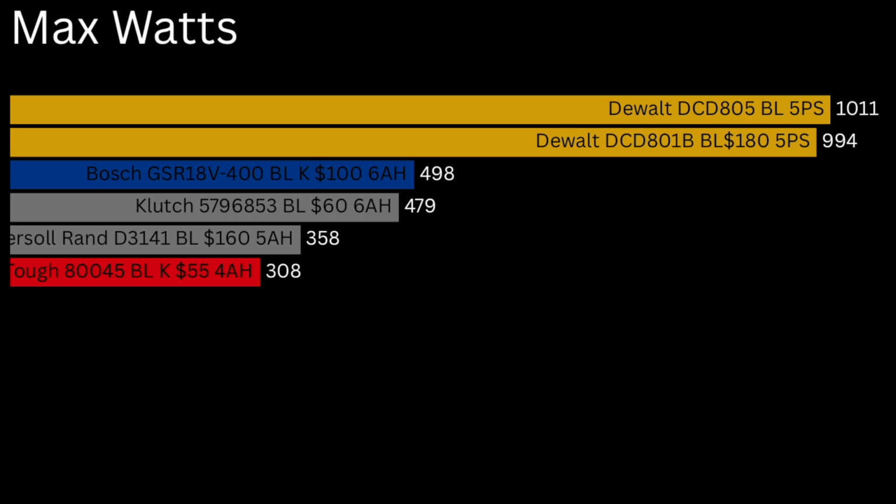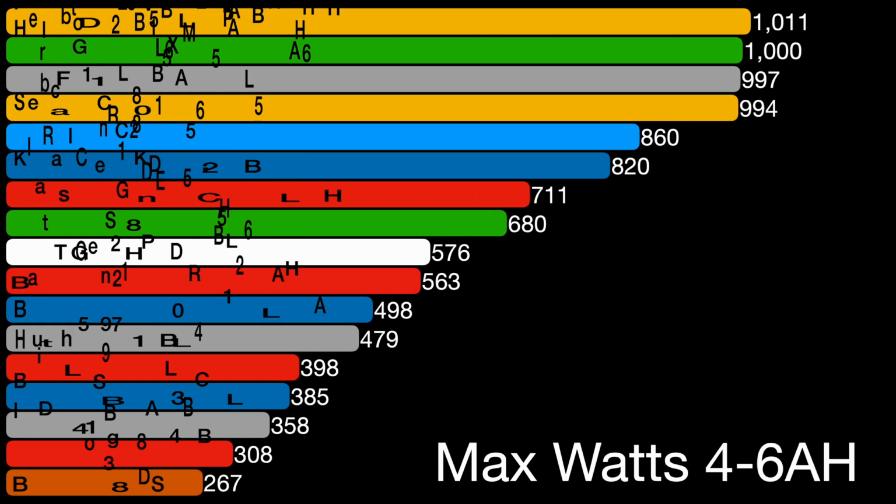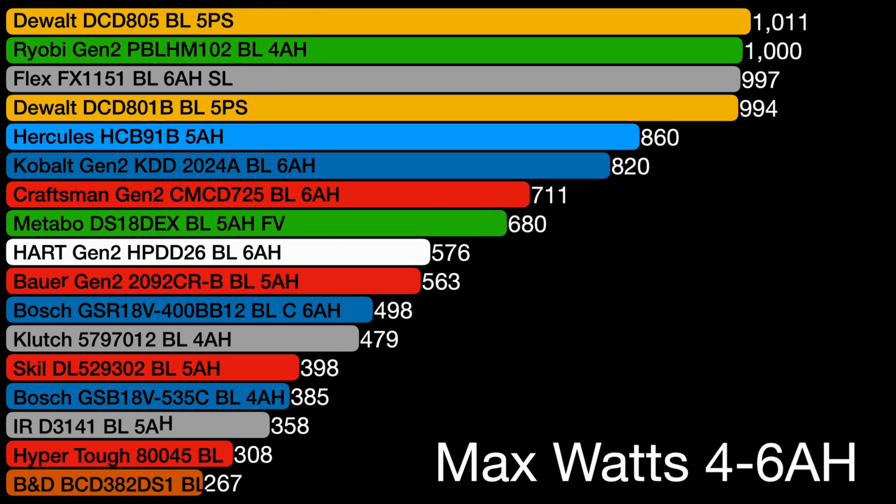So still on top we have the 805, followed real close here by the new 801, then the Bosch 400, the Clutch, the Ingersoll Rand, and the Hyper Tough. So we compare this data from previous videos. Again, focusing on 4 to 6, the DeWalt 805 is on top, followed by the second generation Ryobi here, and then the Flex, with the new DeWalt DCD801 coming in 4th place. And low on the list, you'll find the Bosch, the Clutch, the Ingersoll Rand, and the Hyper Tough here.